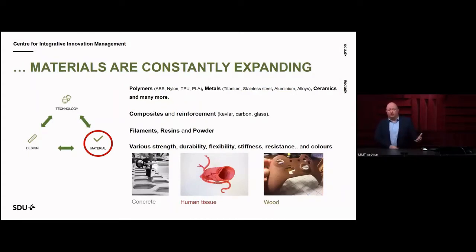In the 80s, with 3D printing, you only had a few materials. We have multiple now within polymers, metals, ceramics, and so on. And actually, especially interesting within composites and reinforced materials, so you can really gain some good material characteristics, strength, durability, and so on. And just highlighted a few at the bottom, where you see you can also print concrete, so you can actually build houses today. You can even print human tissue that can work with your body, and even print in wood. So materials are constantly expanding.